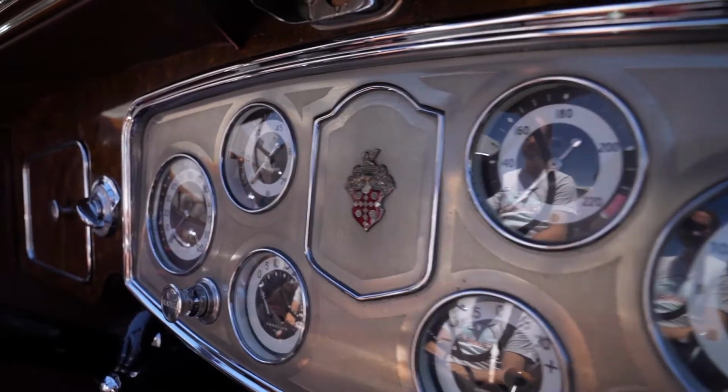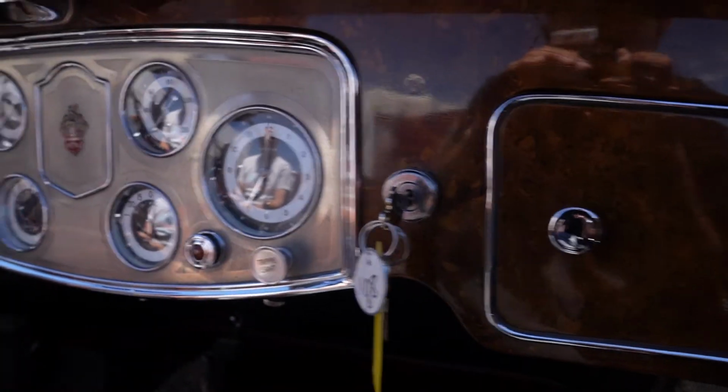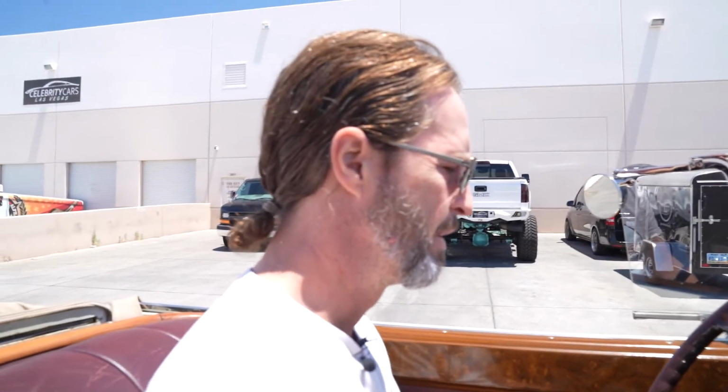I wish you could be in this driver's seat to experience what I'm about to do, because I've already driven it a little bit and I can't get over how smooth it is. This is just an incredible Packard. 1932 automobile. To drive this nicely is just unheard of.